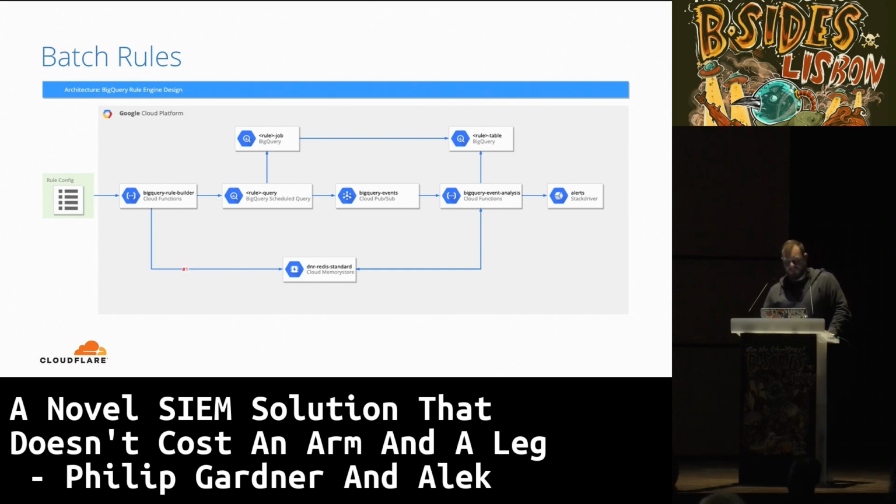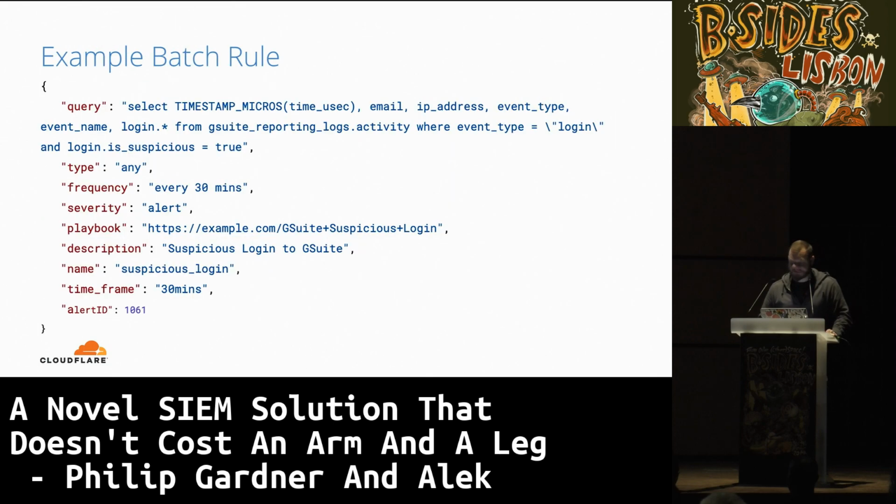Then we write rules in a predetermined YAML config, load it up through a couple of cloud functions that write these scheduled queries, and then we'll run them on the schedule. If any of those rules match, we'll put them down the pipeline the same way as the real-time alerts. So you can see here's a pretty simple batch rule that one of our team members wrote. We're setting the frequency, how often it should run, and what the name is. It goes right to a playbook. I'll go more into the playbooks later. But you can see probably the most important part of the query there is just pretty much standard SQL.